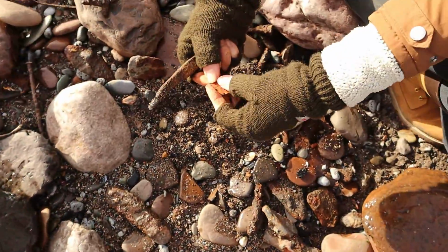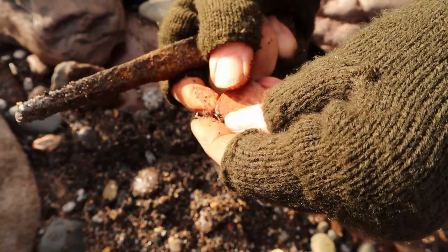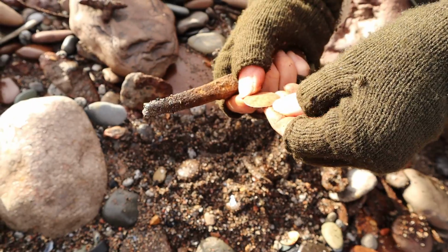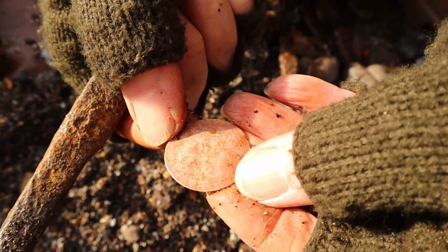Oh no, not another one. Is it a coin? I don't know. Is it a disc? No, it kind of looks like a coin. Actually, it might be a bit thin to be a coin. It's coin size, but it's just so worn. The edge looks a bit milled. I think it is a coin. It's just really, really worn.